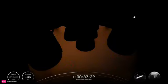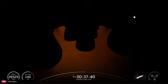Sorry, we're about 20 seconds away. So we got a little bit more time. We are going to see one of those Raptor engines light back up. We are through the deorbit demo gate, so we should be seeing it momentarily.